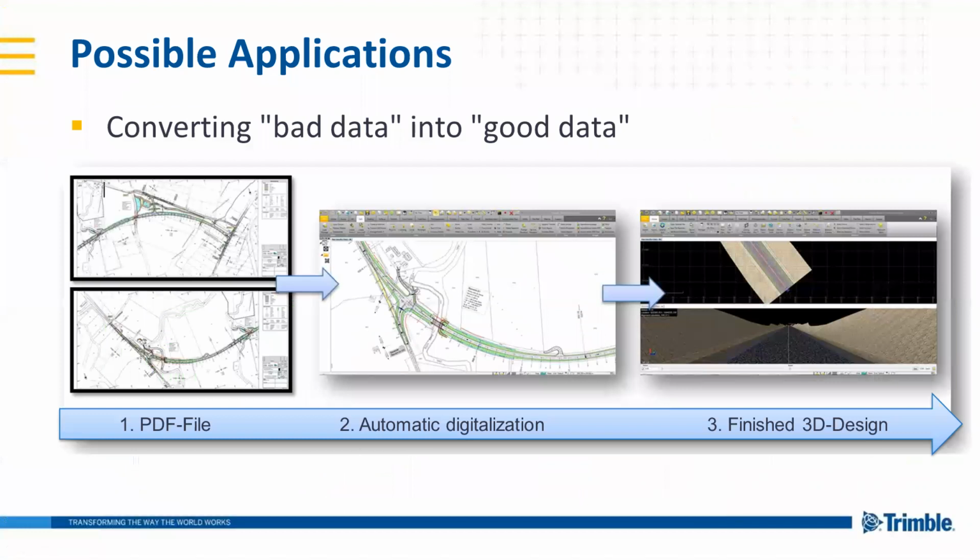But unfortunately, everybody is talking about Industry 5.0 or building information modeling. But an issue that we still face, or many customers still face, is converting bad data into good data. So that's, for example, if you get a PDF file, how to convert this PDF file so you have constructible data or a constructible model that you can use for the field.